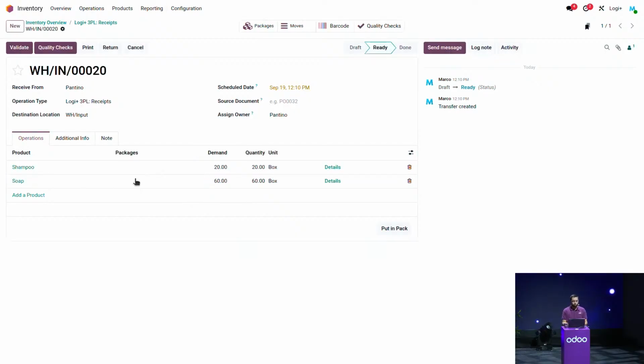Okay, that's a new operation. Then she asked me to have a first box of 20 shampoos and 2 boxes of 30 soaps. So what I need to do is basically set the quantity to soap to 0, and then click in this new functionality, put in pack. I put in pack, and I have the first package number 1.